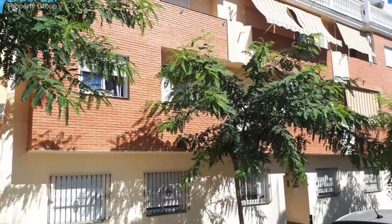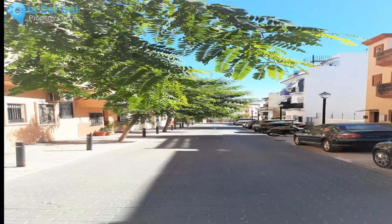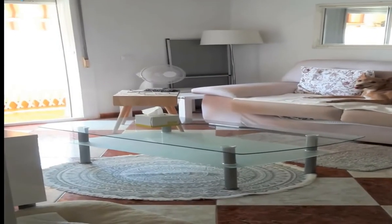Lovely first floor apartment at an incredible price. Perfectly situated on a beautiful Andalusian style street, but right on the doorstep of all amenities, schools and public transport.